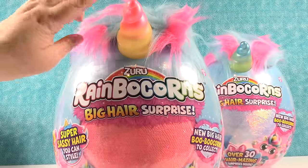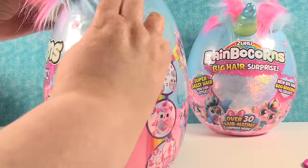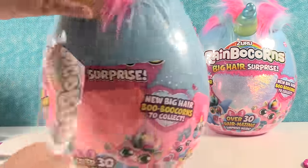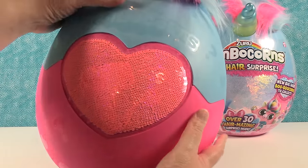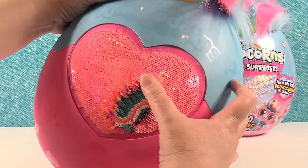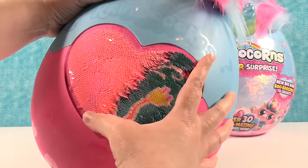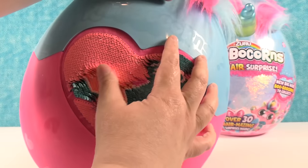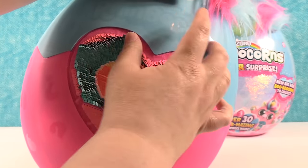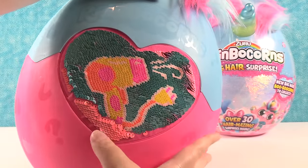This one has a pink and yellow horn. Let's see who's inside this one. All right. Let's see what heart surprise I have. Ooh, it's something very colorful. I see a lot of blue. Yes, it is. Let's see. What do we have here? Oh, that works so well. It's a hair dryer. A hair dryer.